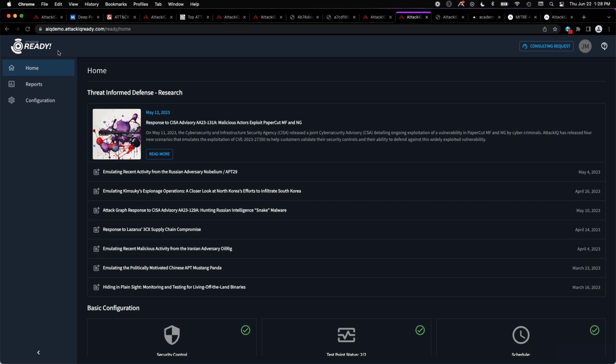So again, with AttackIQ Ready, you simply sign up. And then once you're in, you're presented with a portal. We ask you initially some setup questions, and you only see that one time. And then you're presented with this homepage. With the homepage, you'll see the threat-informed defense research updates. So things such as CISA advisories are presented here. Everything that is executed within AttackIQ Ready is the result of the curation done by our adversary research team. So this is, again, designed to be a way to get actionable intel without managing the solution yourself.